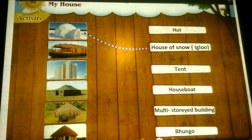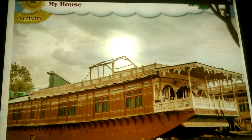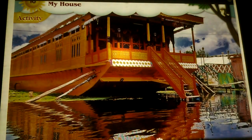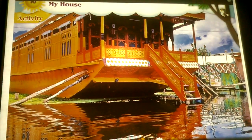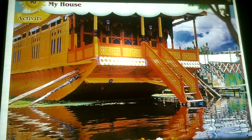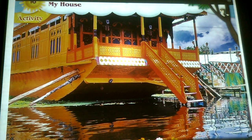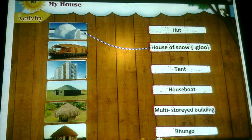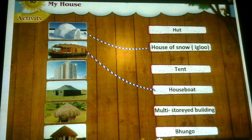Done. Now look at this second picture. It is a house on water. We learnt that this type of houses are found in Kashmir. So, what are such type of houses called? Houseboat, right. So, let us match this picture to the houseboat.